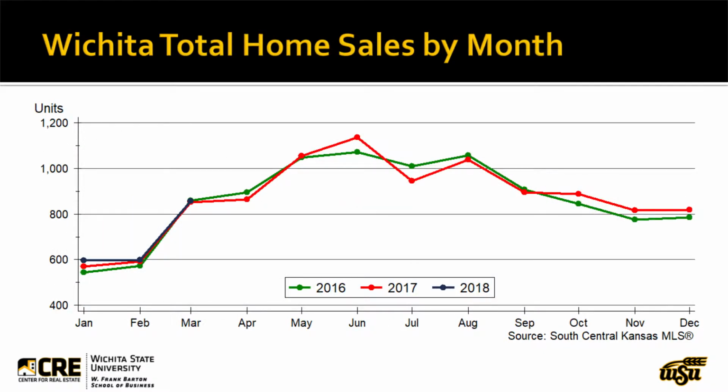Because home sales are very seasonal, rising in the spring and falling in the autumn, sometimes it's easier to see longer-term trends by graphing each year's sales by month. That's what's shown in this chart. As you can see, sales in the first quarter of this year, shown in dark blue, were just barely higher than they were in the same months of 2016 and 2017.